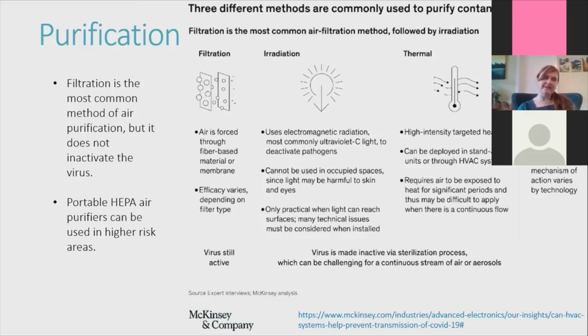If you do have a situation where you have to have multiple workers in the same space with somewhat stagnant air, you can get a portable HEPA air filter, air purifier, to help as a kind of source control. The thing to know with that is you need to change the filters and maintain them in the way the manufacturer recommends, which is usually a 3 to 6 month change out, depending on the situation.